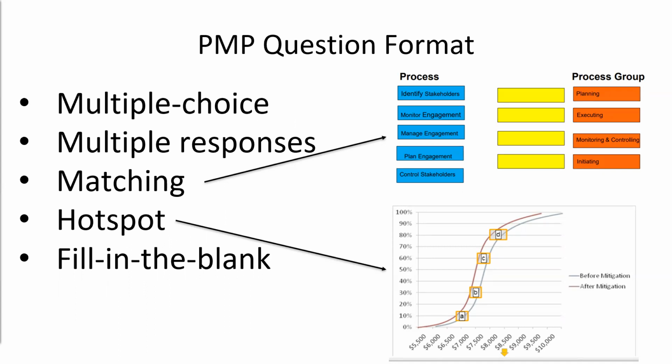Like, if you can see on the right side of your screen, the top figure shows you, hey, these are the processes. Now match them to their process group. So identify stakeholders actually occurs in the planning phase of a project. So you move that, and it's a very interactive question. You would have to move that from that side to the yellow block.